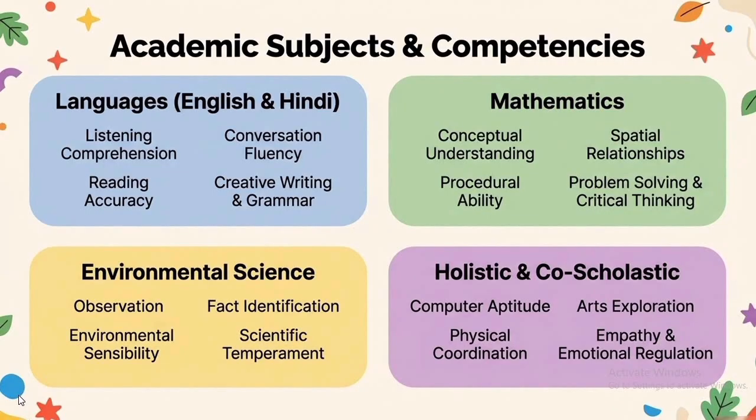Here we can see the competencies that are expected to be developed through different subjects. In languages, learners are assessed on listening comprehension, reading accuracy, conversation fluency, grammar, and creative writing. For maths, it focuses on conceptual understanding, procedural ability, spatial relationships, problem solving, and critical thinking. In environmental science, it consists of observation, environmental awareness, scientific temperament, and fact identification. And the holistic and co-scholastic areas are computer aptitude, physical coordination, exploration, empathy, and emotional regulation. So these are the competencies which are mentioned in the holistic report card for classes 3 to 5.